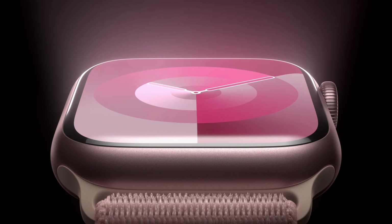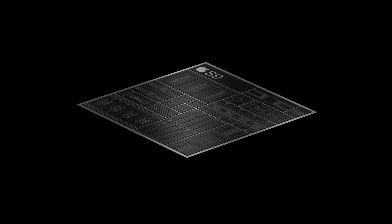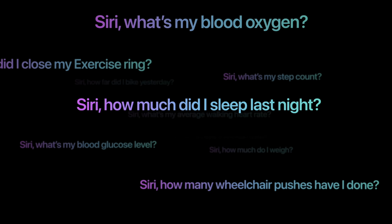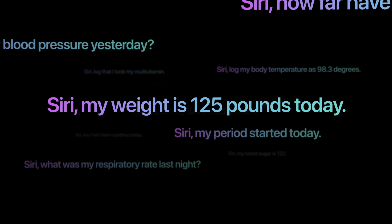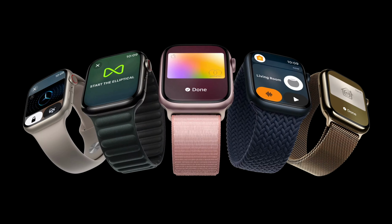And it is built on a new chip called the S9 chip, which is super fast. GPU is 30% faster. You've got a neural engine that's going 2 times faster, so that's unlocking all these other new potentials. You've got the same 18-hour battery life, and Siri is also getting a little update. With the new neural engine for faster Siri, you can get more accurate data. And Siri will also have access to your Apple Watch data like workouts and medications, so you can just say, hey Siri, how many steps did I take yesterday?